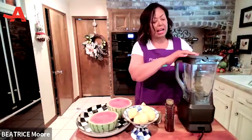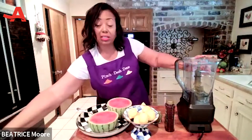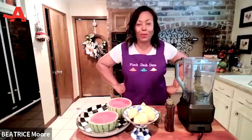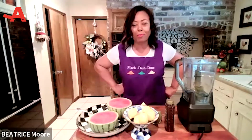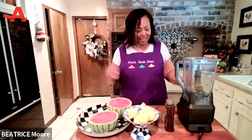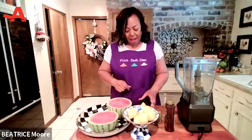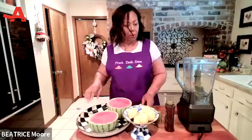And I'm going to show you just how easy this is. And of course, if you are fortunate enough to get your hands on one of those beautiful, succulent yellow watermelons, the yellow meat watermelons, it's going to be fabulous. And I was really looking for a yellow meat watermelon so I could put the red in first and then put in the yellow and then put in the red. You get my drift. So it just makes for something that's really pretty.